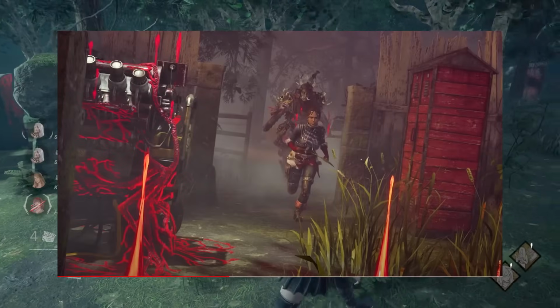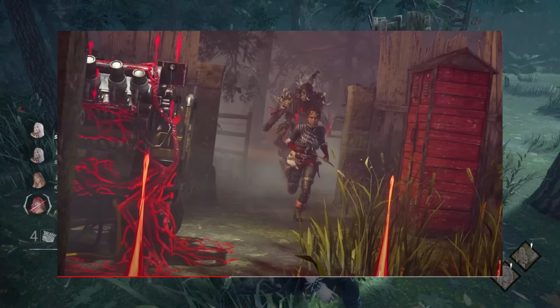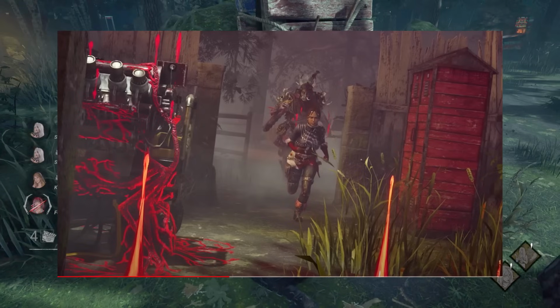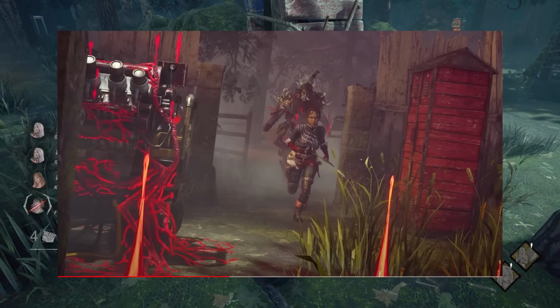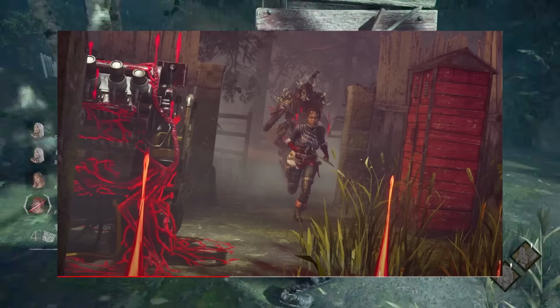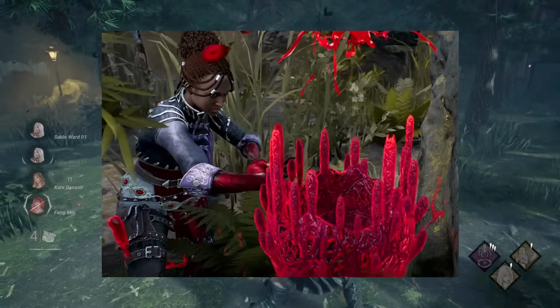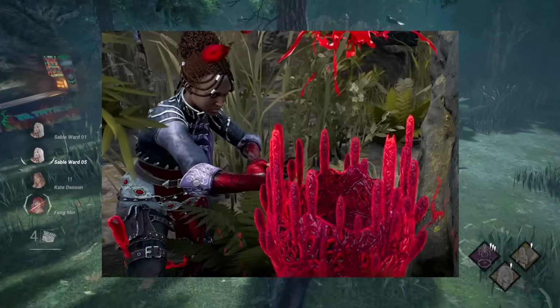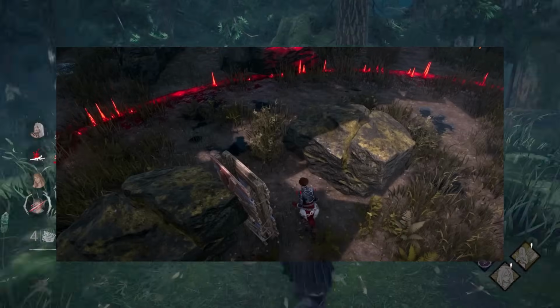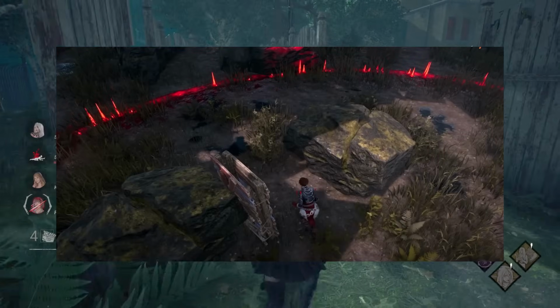I now want to go on to how this event will actually function in-game. So basically the entire trial is going to be covered in blood with a new visual overhaul, where there will be blood over generators and hooks and stuff like that. And there will also be a brand new interactable object on these maps. This is a blood zone.